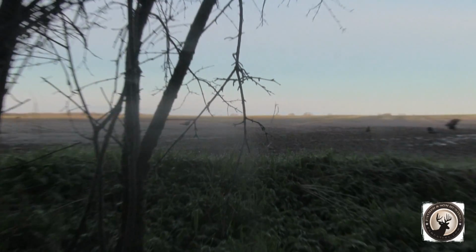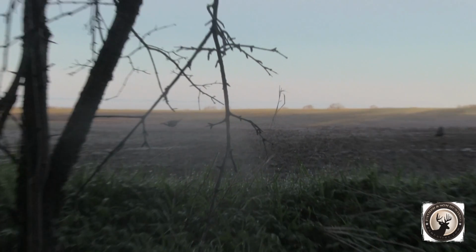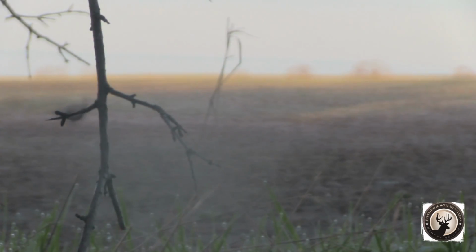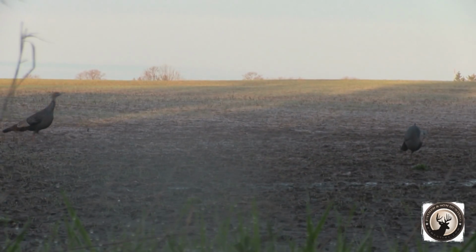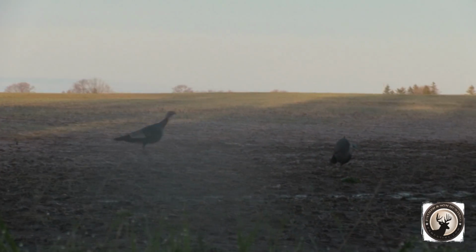Now when all the commotion was over, the hens, after I had shot the tom, decided to come over and see what was going on. So they came rushing right over, and a couple of them got right up into the decoys, and of course the tom laying on the ground there, and eventually they took off after a quick inspection and knew something wasn't right, and they left the area.